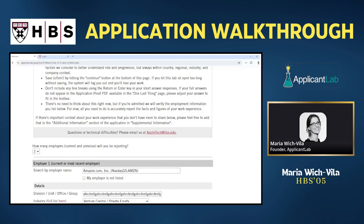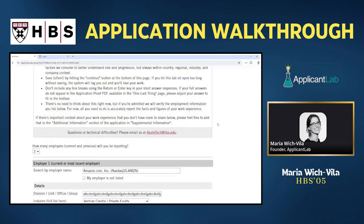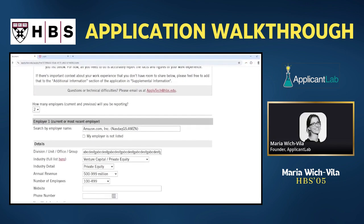And this is where I like how here they're like, you don't need to think about this now, but just so you know, if you get in, we are going to try to verify as much of this information as we possibly can. So again, do not lie.